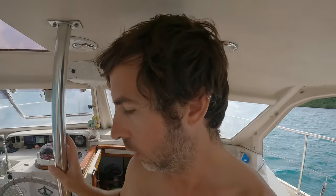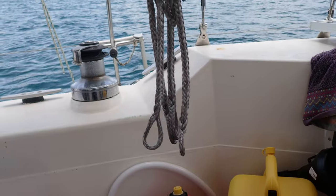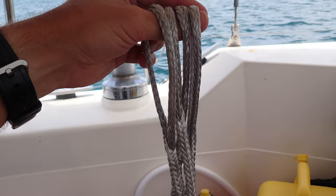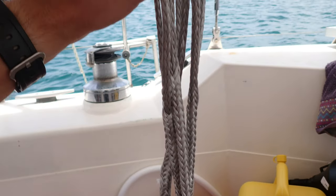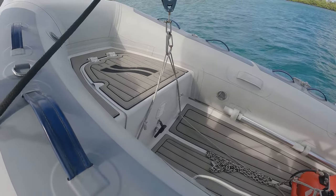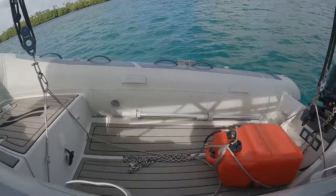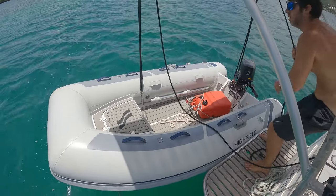Good job. What I had to do was make lines out of Dyneema, which is awesome. It's basically rope, but it's super strong, so you can have a really small piece of rope that can hold a lot of weight. So I made these four lengths, with a loop on each side. One end of each rope goes into each of the four corners of the dinghy, and then the other ends connect to some hooks that are on the davits, and then I can hoist it up. So it's pretty cool.